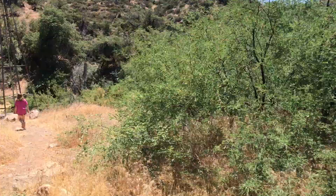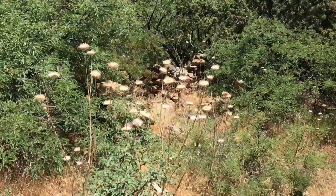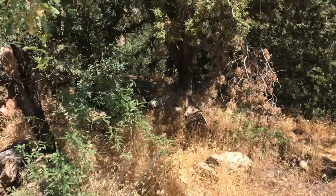Apparently there's another building down here, heading down towards the windmill and the pump. Oh yeah, that one's seen better days. That might have been... cool horseshoe. Oh yeah.